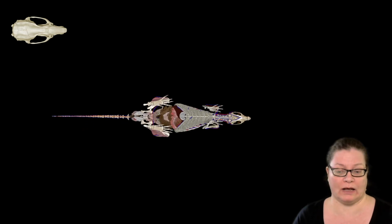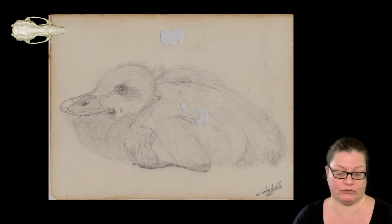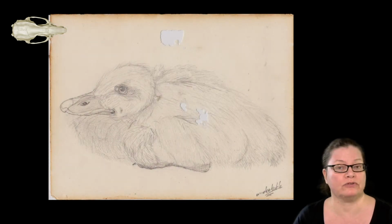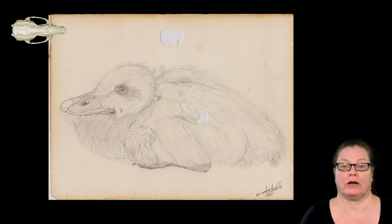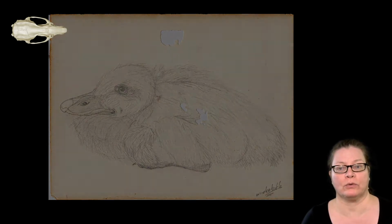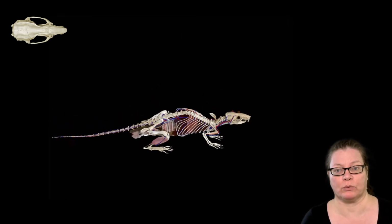Way before I started doing this work for a living, I drew animals. Here you see one of the oldest illustrations I still have. I was 12 and this orphan duckling sat next to me on a couch. I've been mesmerized by animals from an early age and always had the urge to capture them by drawing them or making animals from clay. And I wanted to see how they were built.